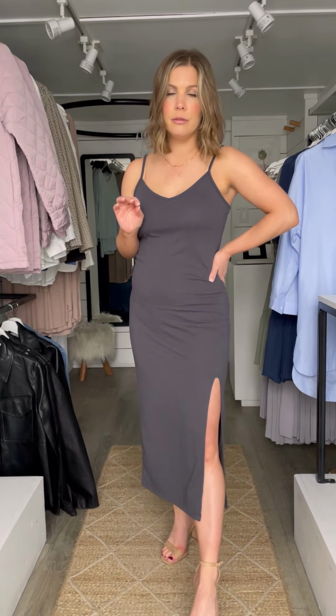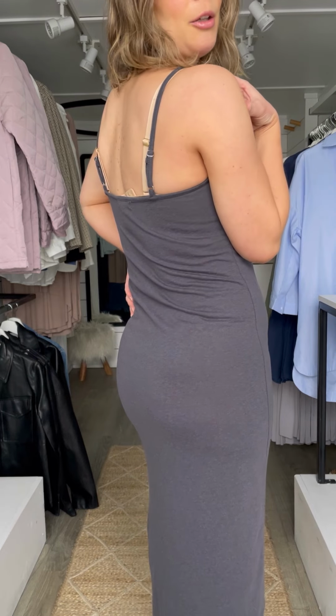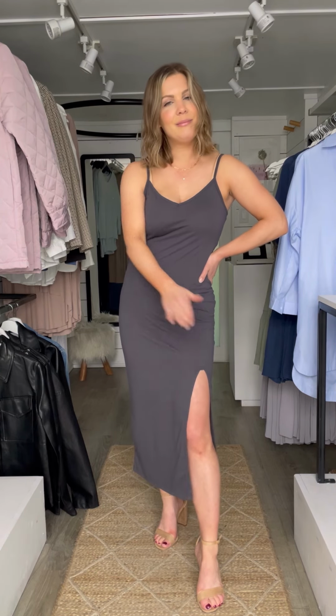The color is midnight, so it's kind of a deep navy with a bit of charcoal and black undertones. Very perfect and neutral. The straps are adjustable. I just have on a regular bra. And I love the length. So the midi length balances out the higher slit. I am wearing an extra small and it's hugging everything perfectly. So I feel like it's normal fit. So take your normal size.